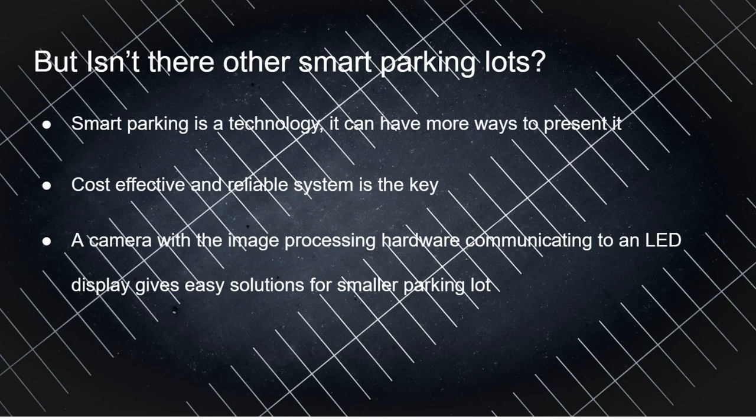There are a lot of ways to implement smart parking technology, but a simple model of a camera with image processing technology and a display board to present the availability of parking spots is a cost-effective way for a smaller parking lot.